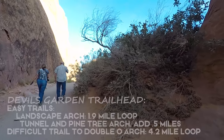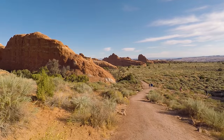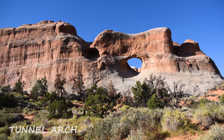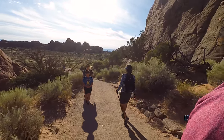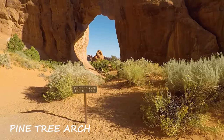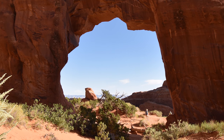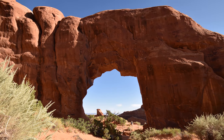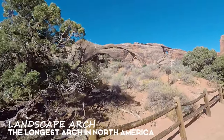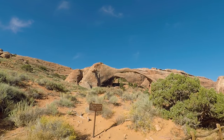The trailhead gives you access to multiple arches and leads you to trails ranging from easy to difficult. If you stick to the easy trails, you're still going to see some amazing arches. The Tunnel and Pine Tree Arch spur off the main trail, but are short, easy walks. The Landscape Arch is the largest in North America and also marks the end of the easy portion of the trail. It's a great spot to turn around and head back.